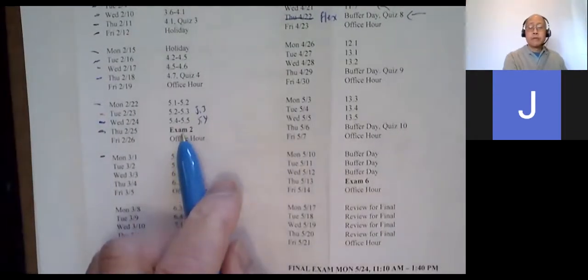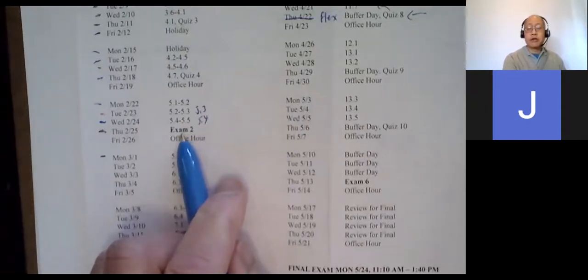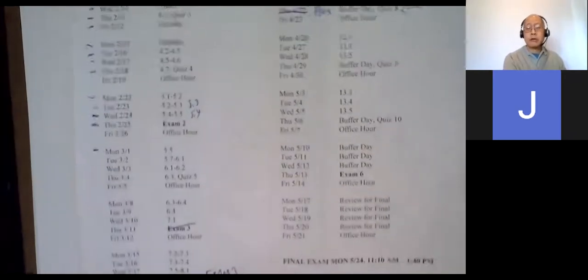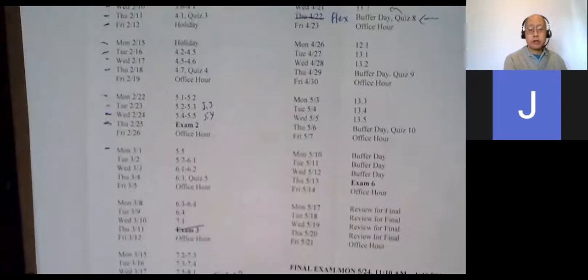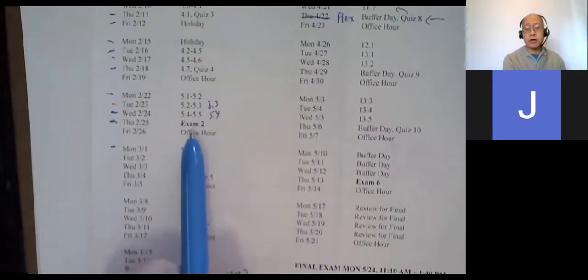So this test, there were 11 questions, 10 points each. So that means actually there's 110 points available, but the highest score you can get is 100. Some of you actually, your raw score would have been over 100, but the maximum points that I give out on any test is 100. So you can pretend that there's an extra credit question.